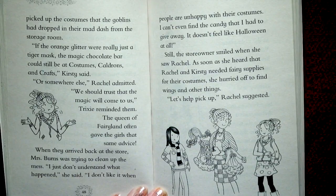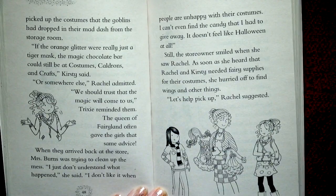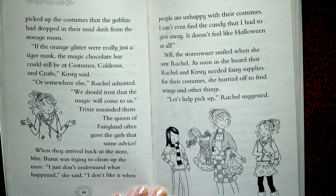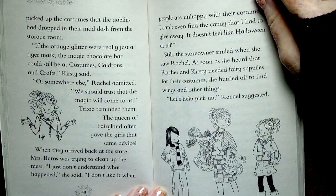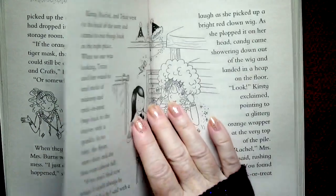And when they arrived back at the store, Mrs. Burns was trying to clean up the mess. "I just don't understand what happened," she said. "I don't like it when people are unhappy with their costumes. I can't even find the candy that I had to give away. It doesn't feel like Halloween at all." Still, the store owner smiled when she saw Rachel. As soon as she heard that Rachel and Kirsty needed fairy supplies for their costumes, she hurried off to find wings and other things. "Let's help pick up," Rachel suggested.